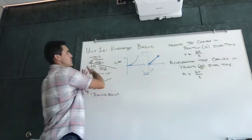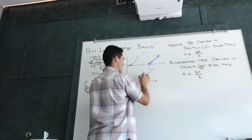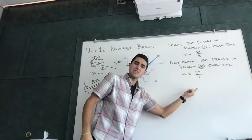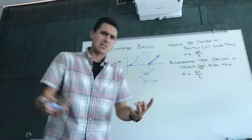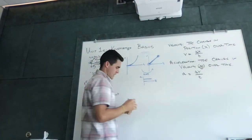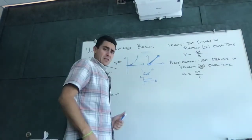So these are my position and time graph and velocity and time graph sketches for an object as it rolls down the ramp. Now, if I wanted to sketch an acceleration in time graph, acceleration is simply the slope of my VT graph. It's velocity over time. So I simply look at my VT graph and say, what's the slope there? It's a positive number, so there's my acceleration in time graph. Just a positive constant line because this is a positive and constant slope.